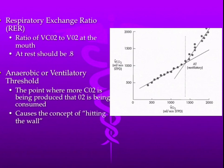We talk about respiratory exchange ratio, respiratory quotient. It's the ratio of CO2 to O2 at the mouth. At rest, it should be 0.8. What we're after when we exercise somebody is for them to reach what's called an anaerobic or ventilatory threshold.